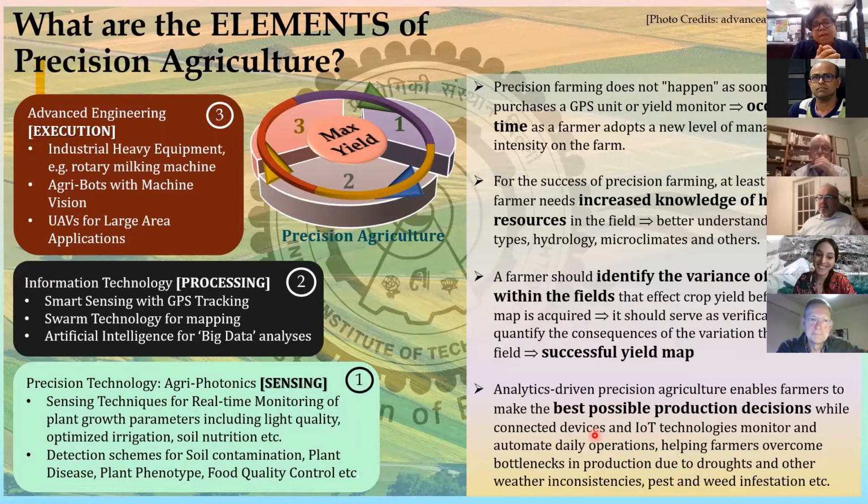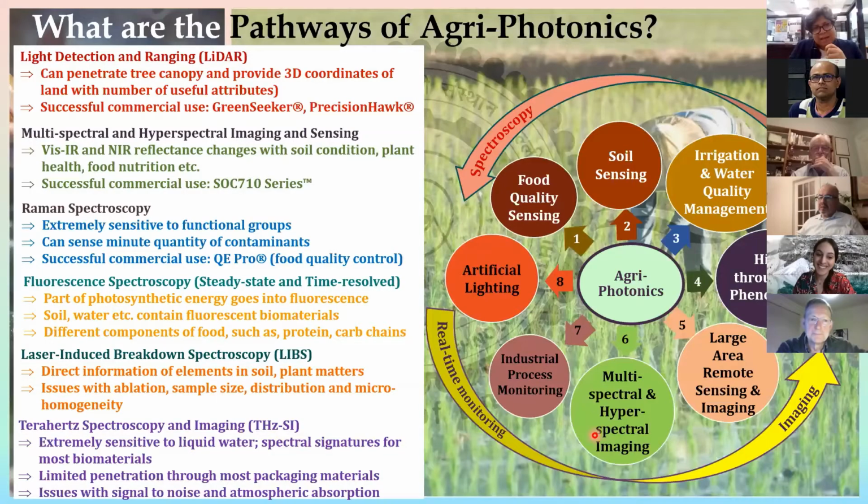So they need to be in full control in a certain sense, right? That they know what is expected and what is going to come their way. So now I will suddenly zoom in from the big picture onto, as I said, the small scale part. The sensing part, as I say, is the agri-photonics of that precision agriculture, and these are the different pathways.